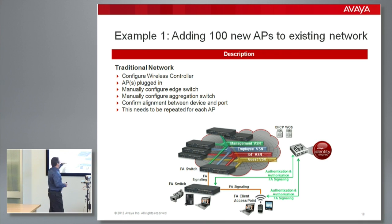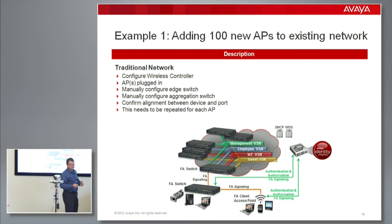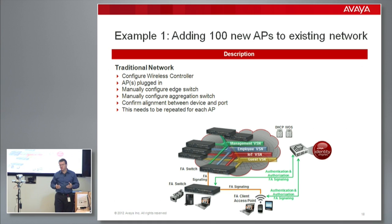In a traditional network, you have your wireless management station or your wireless controller. Wireless controllers are on their way out, but in this traditional legacy network, you sit down at your wireless management station and you build the configuration for this access point that you're going to add. Now you can plug in your access point, but the access point won't have connectivity to the network yet. You do have to go out to that edge switch and configure that, create that VLAN. Maybe the VLAN's already been created, but you do have to add the port membership for the port that you plug the access point into. So it is important to know which port you're going to plug that access point into.